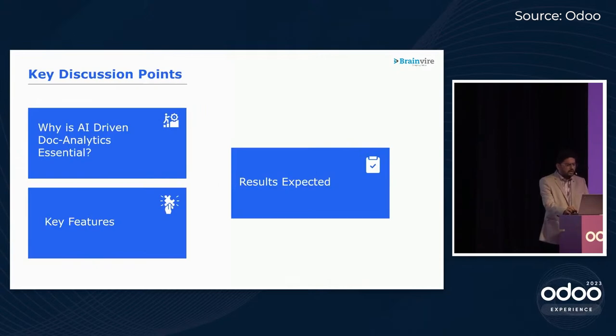Today we are going to talk about AI-driven document analytics essentials, how you can leverage that, the key features of that solution, and the expected results that you can get.